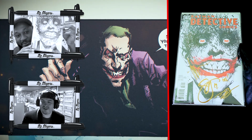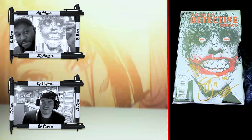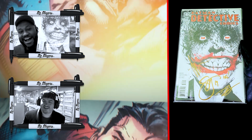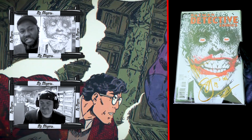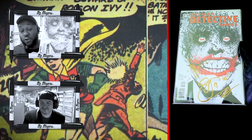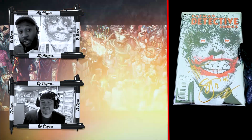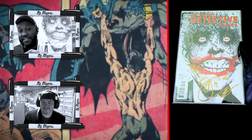This Jock cover signed by Scott Snyder, Jock, and David Baron. They got so many versions of this book. This is an iconic cover. If you haven't read Detective Comics Black Mirror, this to me is Scott Snyder's best story. So this tops Court of Owls, Metal, all that. This Black Mirror story, where it has Jim Gordon Jr. as the villain, is fantastic.